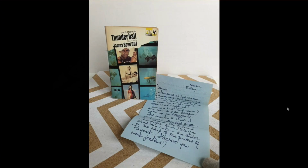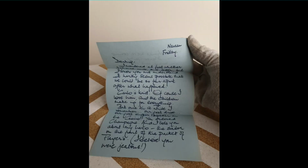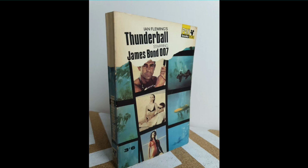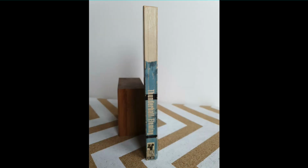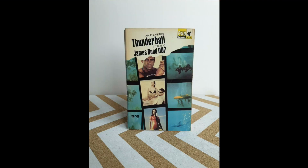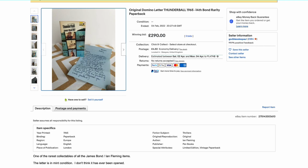This was nice. This is the film adaptation of Thunderball, but it came with the promotional letter, the Domino letter. This one purports to be genuine. It's got the watermarks in. It's the correct printing, the 14th, which is the first one to come with the letter. Pretty rare. There's the watermarks. What did that go for? Was it £290 for that one?